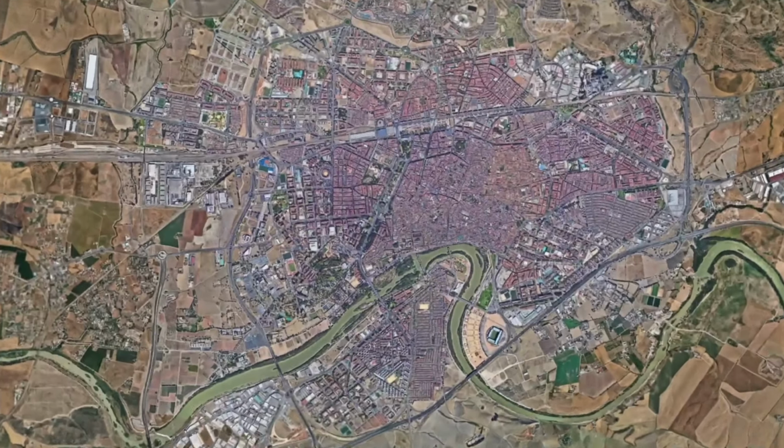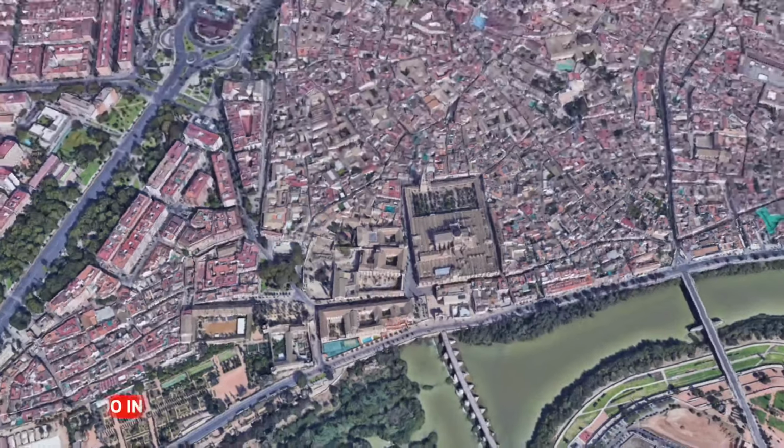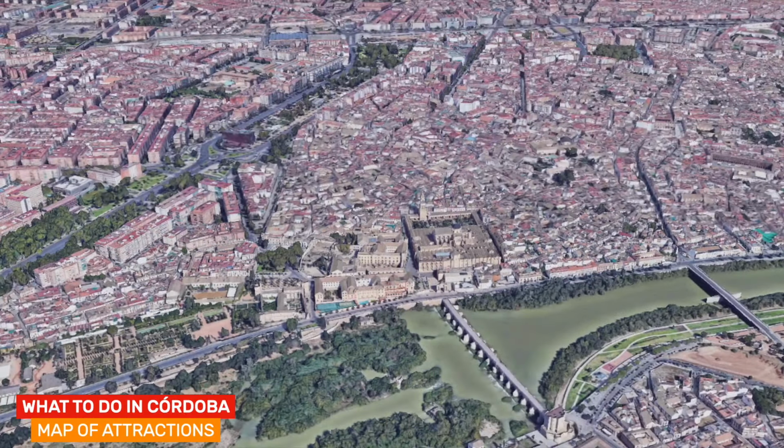Let's have a look in the map at the location of the main Cordoba sites we will be talking about in the video. As you will realize, they are all in or very near the center of Cordoba.